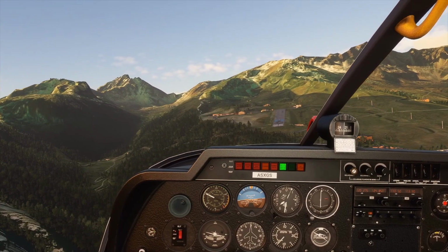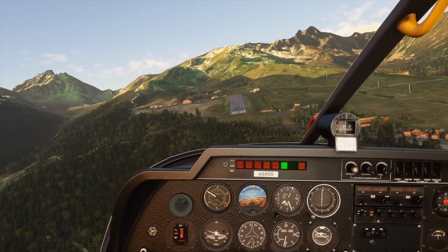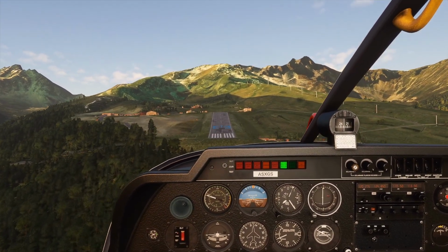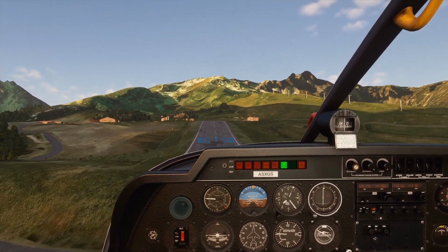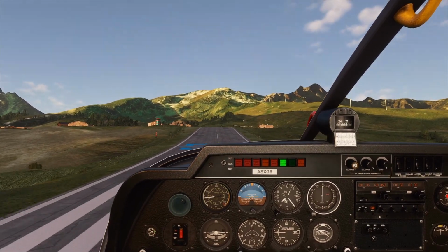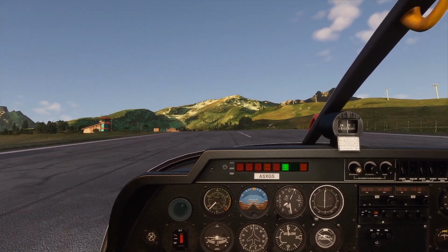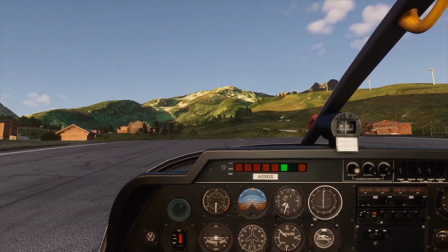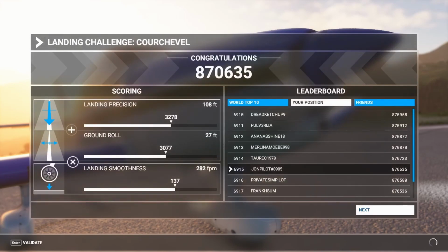Courchevel, there's no go-around to see through, so when you're landing here, you have to be on the numbers. That's very little room, if any room, for error. Alright. Landing assured. Points.